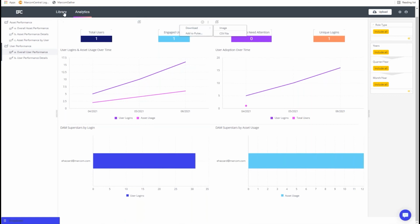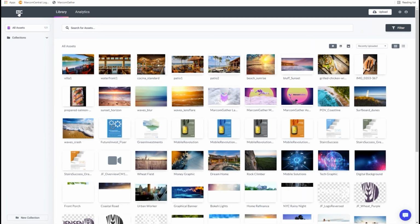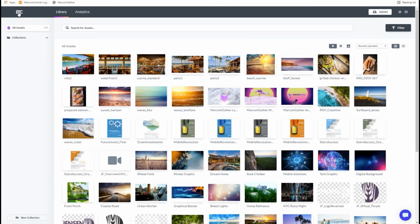So that's the library or the analytics aspect of it. And again, I'll go back here to the library just to touch on a couple more things before we get to Q&A. One of the things I mentioned is a rapid roadmap. This is a brand new 1.0 product offering. So this is what we consider to be the 6 main pillars of the DAM, the things that I described to you.